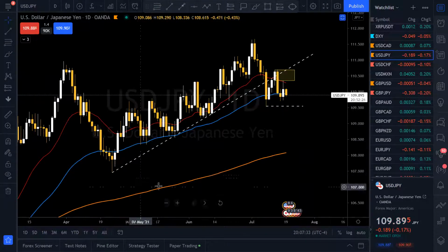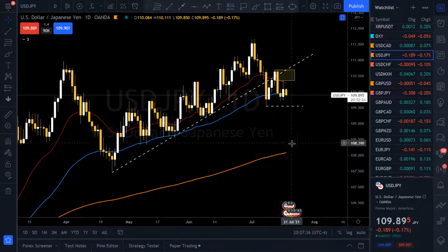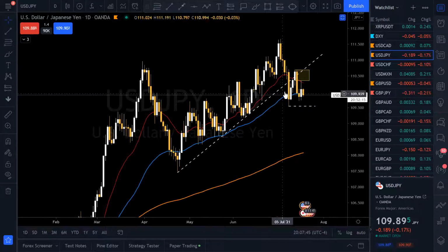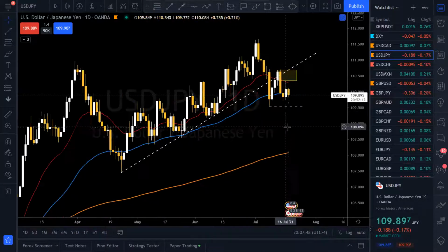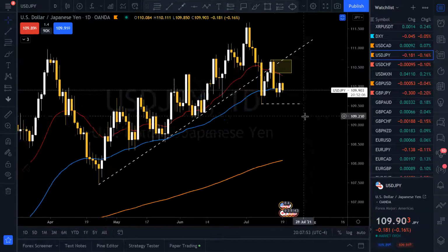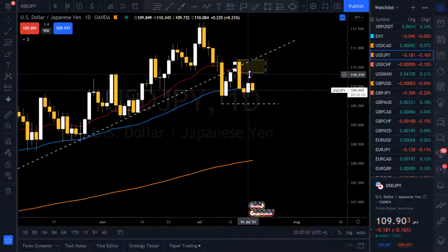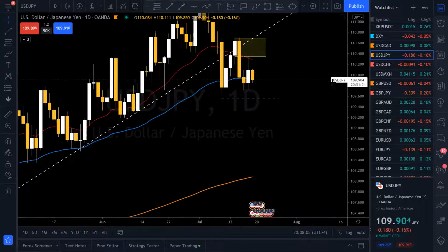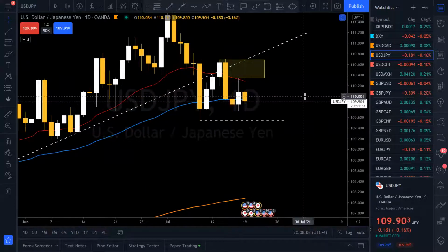But the EMAs will have you thinking that we're in a strong uptrend. We are in a strong uptrend, but there's a break of structure here. That's the benefit of seeing it in price action, right? So I want you to also note this daily order block here, this supply zone. Price came up and retested that supply zone and rejected from it. And we see now a bearish candle forming. We've got a little baby wick on top. So I'm expecting some more follow through with that.